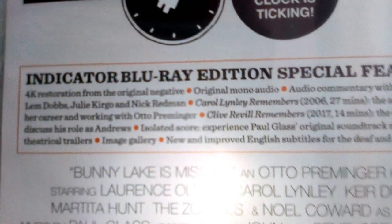And the next pickup I'd like to show you stars one of my all-time favourite actresses, and a very pretty lady she is too, and that is Bunny Lake is Missing. Again, I've watched this on one of the streaming services, and I liked it, so I thought I'd add it to my collection. This is the Indicator Standard Edition. And you've got a couple of special features there, guys, if you want to freeze your cameras and take those in. Yeah, absolutely love Carol Lindley.